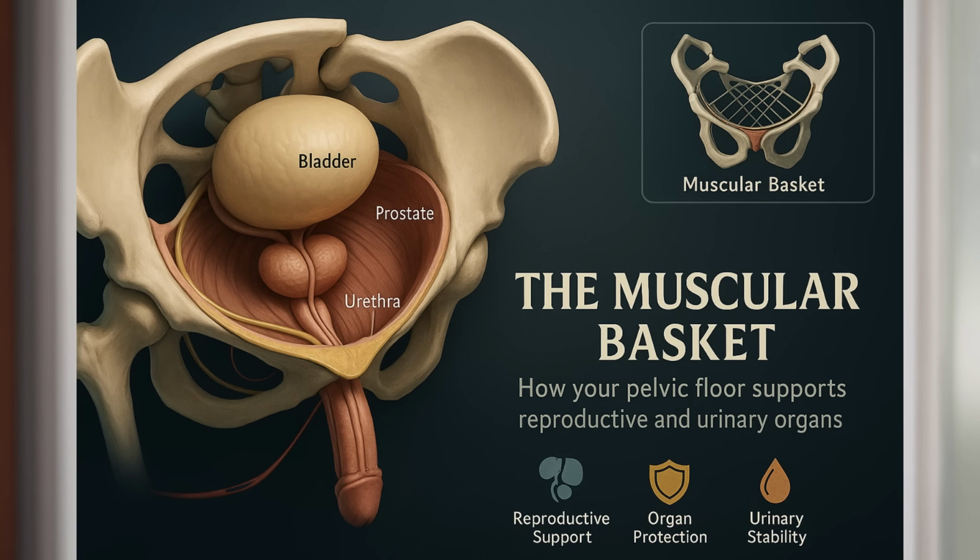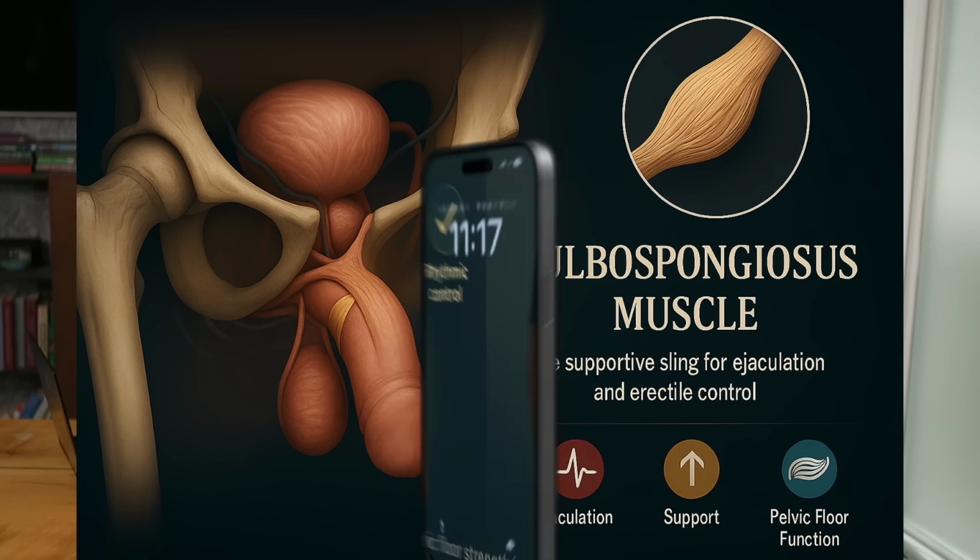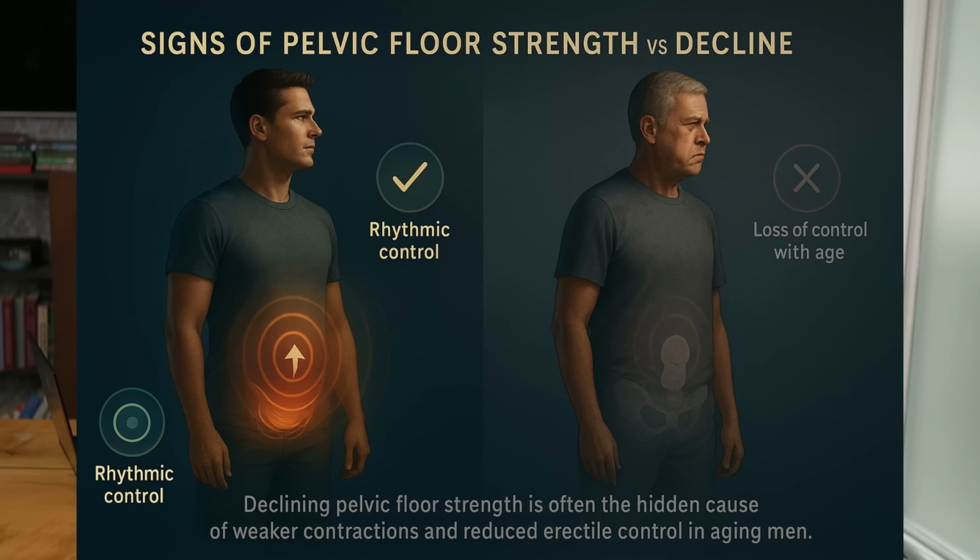When these muscles are functioning properly, they provide structural support, help maintain continence, and play a crucial role in sexual function. The bulbospongiosus muscle, in particular, wraps around the base of your penis like a supportive sling. This is the muscle responsible for the rhythmic contractions you feel during ejaculation, and the muscle that allows you to bounce your penis when erect, a sign of good pelvic floor function that many men lose as they age.